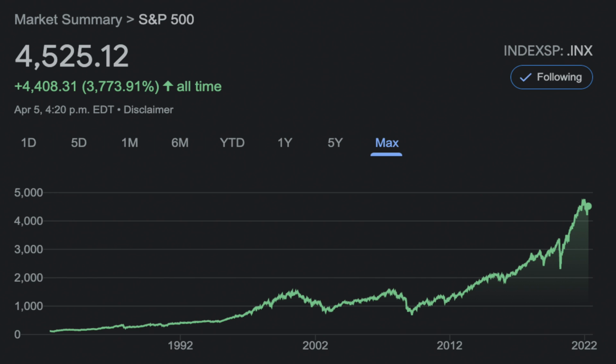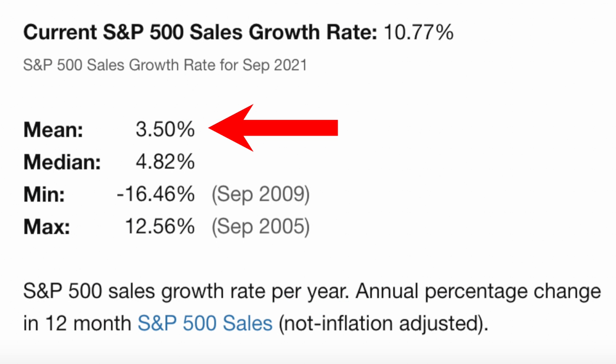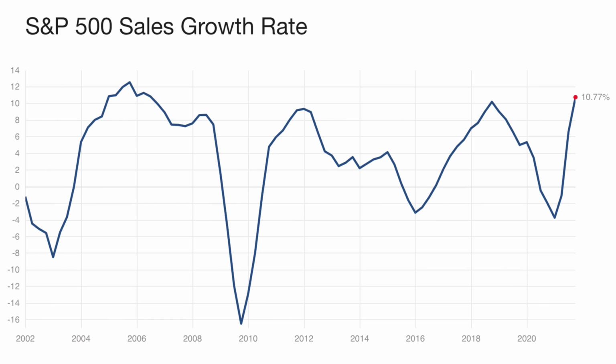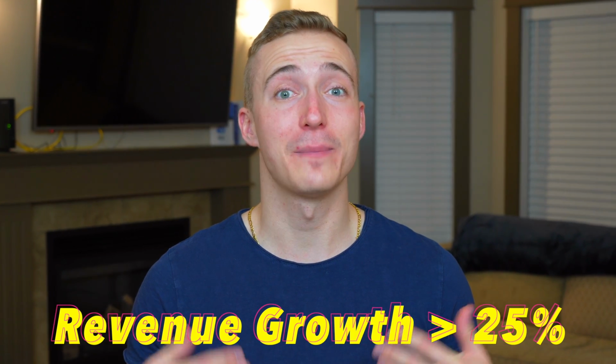Now, over the past 20 years, the top 500 companies in the US, or in other words, the S&P 500, had an average revenue growth rate of 3.5%, while the median growth rate was 4.8%. But as of today, this value is 10.8%, which means a growth stock should be growing its revenue far more than 10.8% per year. So a good guideline is to find a company that's been growing its revenue 25% or more per year over the past 5 years.